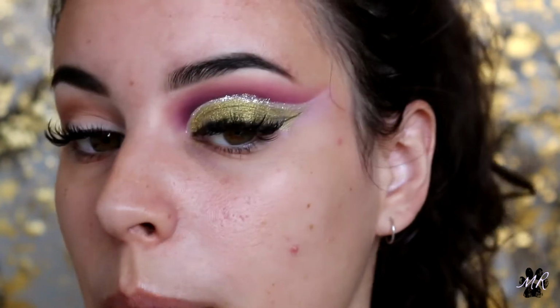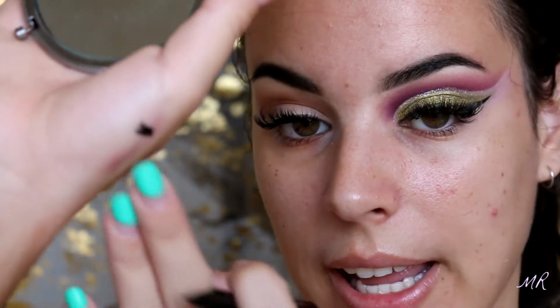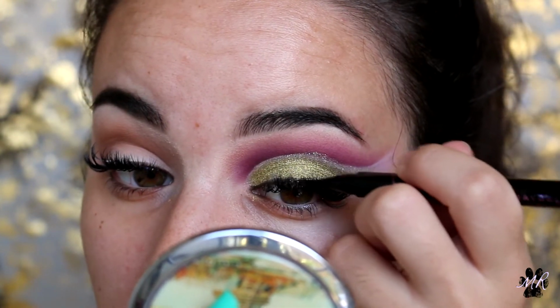Eyeliner doesn't perform the best over the ColourPop shadow. When I swipe the eyeliner on my hand, it is black, but on my eye it's not, so it's definitely the ColourPop shadow that's preventing it. I am going to do my other eye off camera and I will be right back.